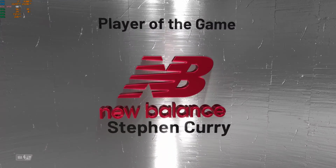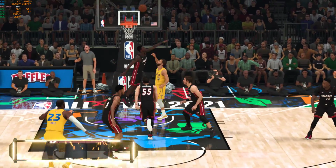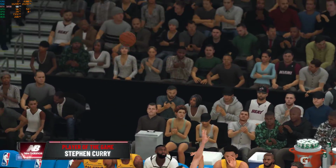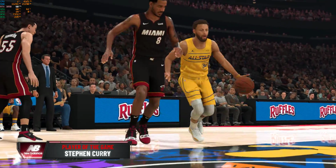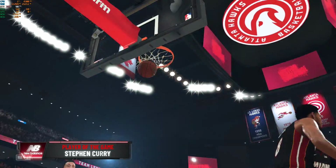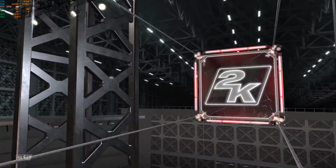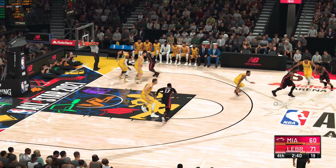Moment to present the New Balance Player of the Game, Steph Curry. Yeah, and his percentage from the field tonight, just amazing. He hadn't just been gunning. He's been picking his spots, and you need that kind of patience and discipline to shoot as well as he had. The better he played, the more these fans got revved up. And that continued to play out over the course of his amazing performance.